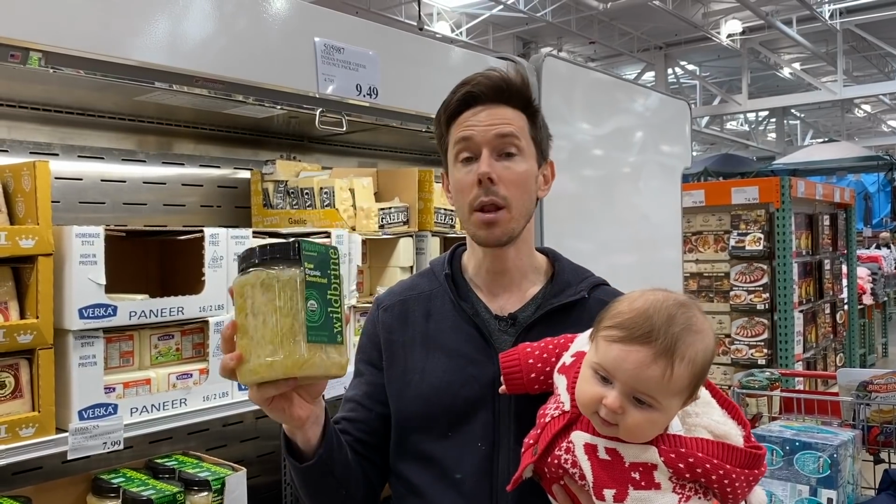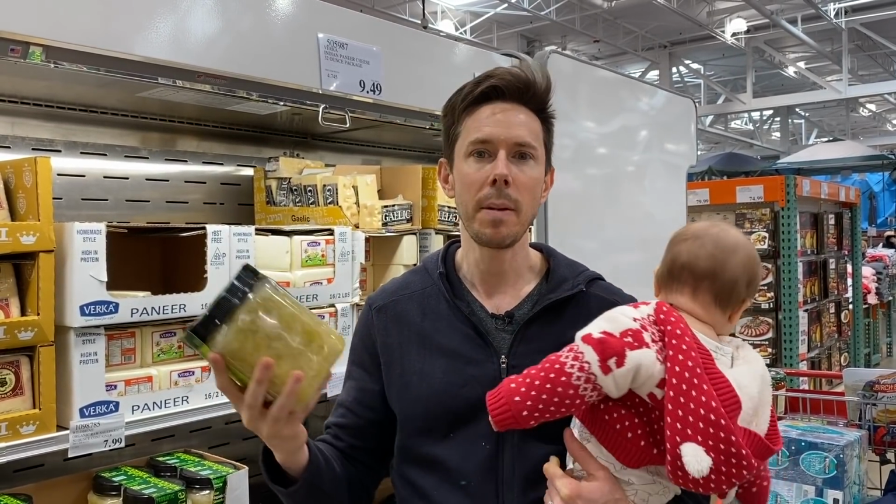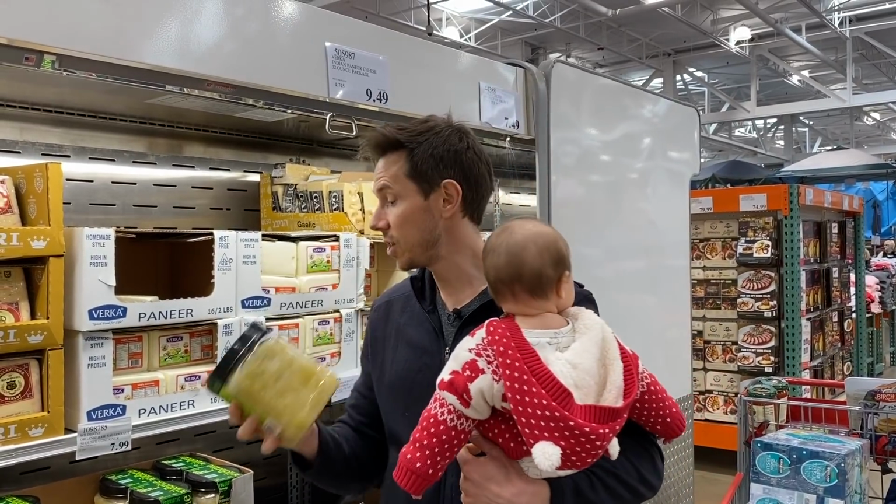This is a gut booster, immune booster. You can't cook it. You have to eat it raw. Maybe put some good salad dressing on there, but this stuff is a must.